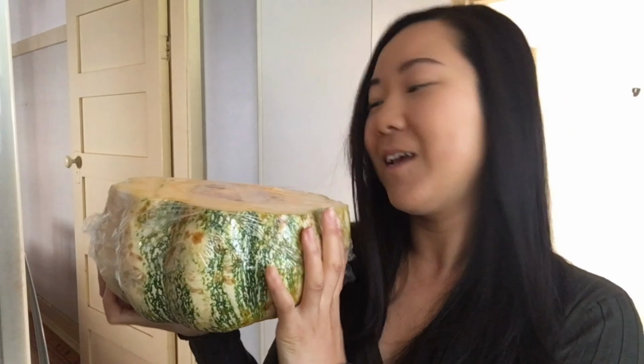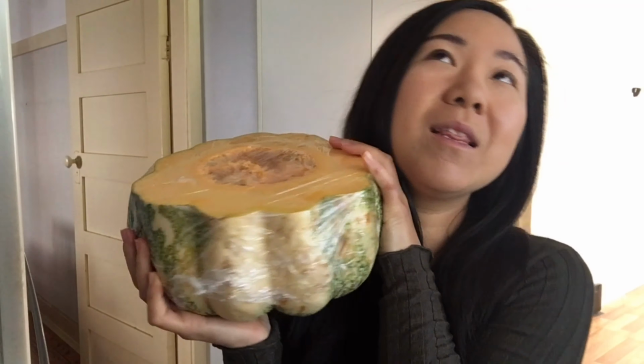So this is half of a pumpkin that my mum grew in her backyard, and obviously I don't know why she cut it like this, but she's used the top of the pumpkin. She's only used half of the pumpkin and she decided to give me the base of it. But it's super sweet, super delicious, and I can definitely taste the difference between a homegrown pumpkin versus a pumpkin that you buy at the supermarket. I'm gonna be using this pumpkin in my lunches and my dinners this week, and I'll see you guys when I get back from Aldi.